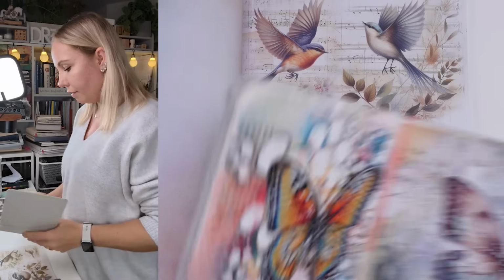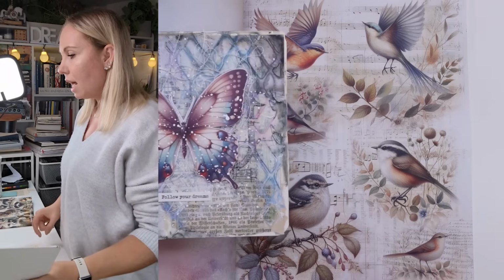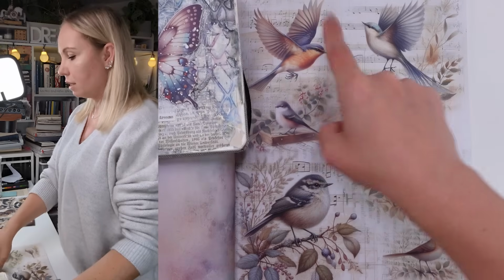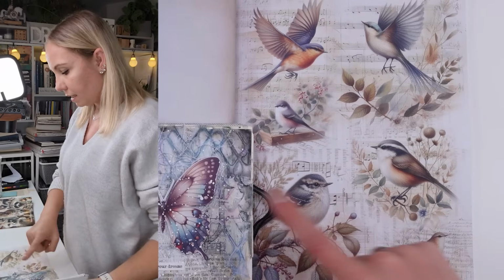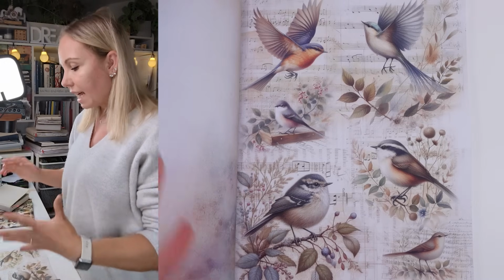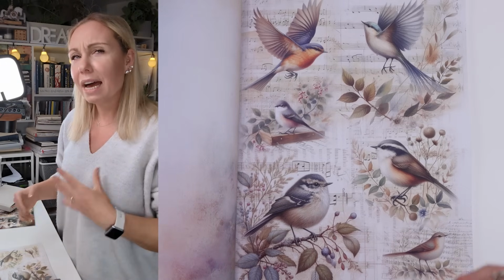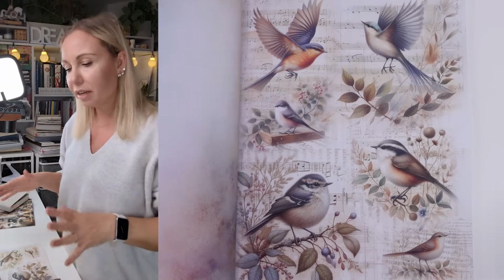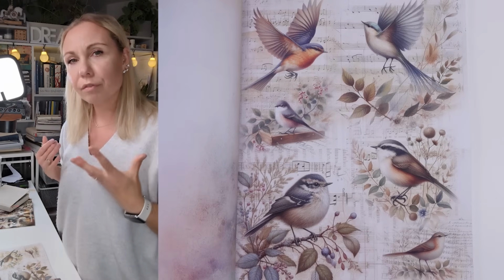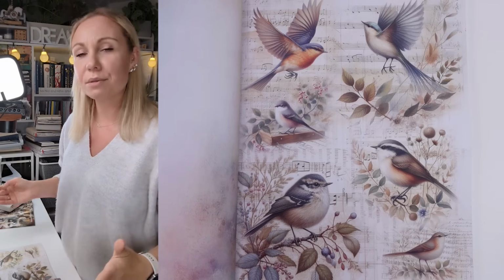So when we had the butterfly one, I tried to make sure that it's big enough that we can match it size-wise, and it could go as your focal point, but also big enough that it's visible. Sometimes I try to find the regular pretty birds, and it was not easy. There's a lot of birds that I would never ever use in my life.